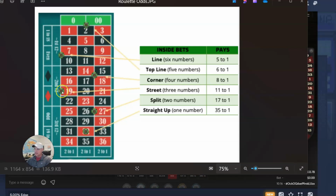It covers three numbers, and we refer to this as a street, if you will, this street of numbers. That pays 11 to 1. Same example. You bet $1, you win 11. And then there's corner bets. A corner bet covers all four of these numbers, right? 14, 15, 17, and 18. Those pay 8 to 1.